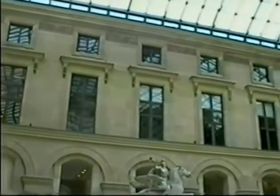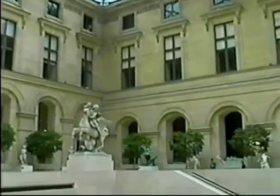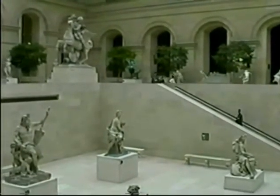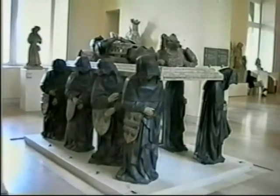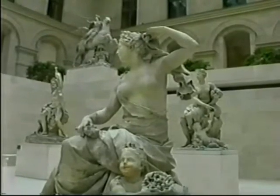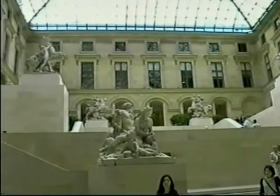This is the courtyard of the Richelieu section. French sculpture. Looks like monks carrying the dead. This is one of those courtyards. This is all covered courtyard. Sculpture area.